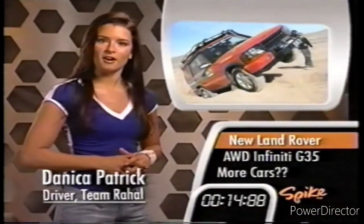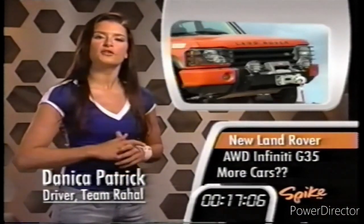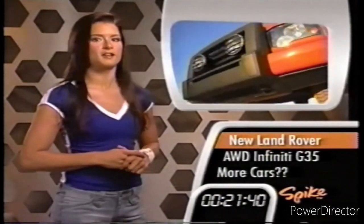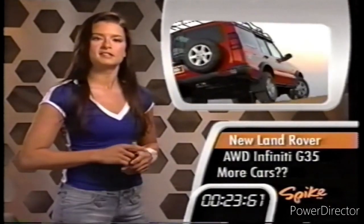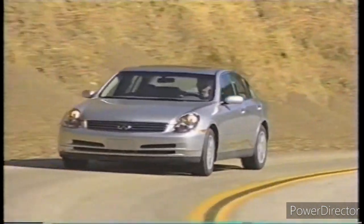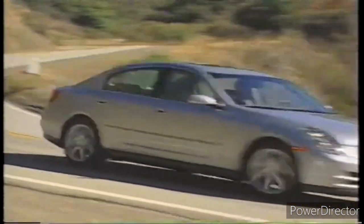Looking to do some hardcore off-roading in style? Then look no further than the Land Rover Discovery G4. This rough rider comes with cool stuff like front protection bars, lamp guards, and self-leveling suspension. Knowing traction is always a good thing, Infiniti will be offering an all-wheel drive G35 sports sedan. It's the first all-wheel drive car ever from Nissan's luxury division.